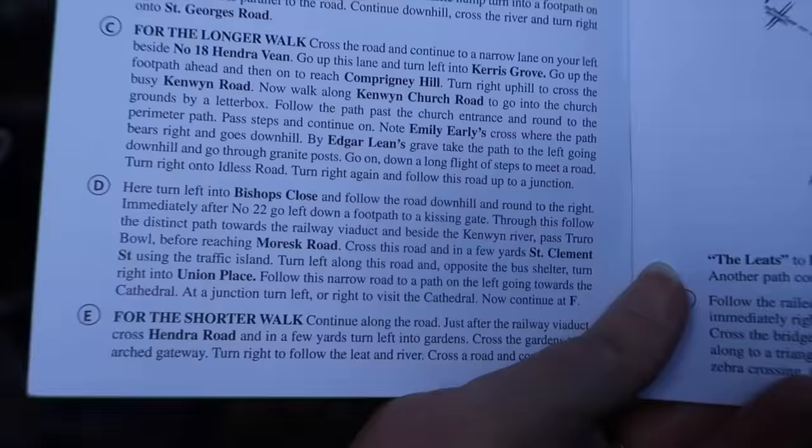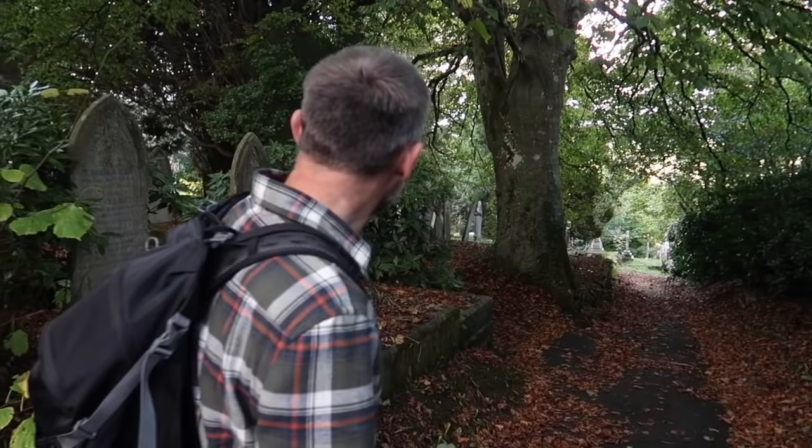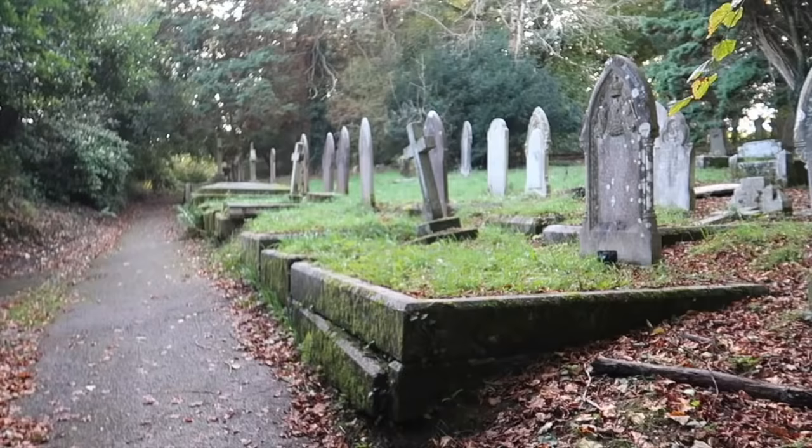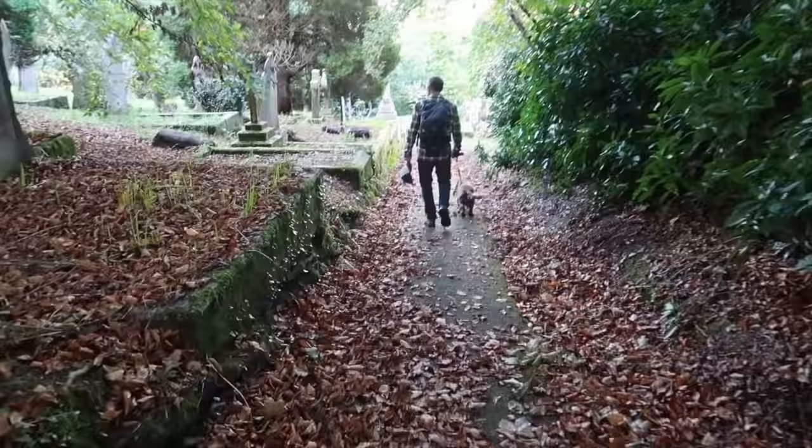Okay, so our instructions say, note Emily Early's cross where the path bears right and goes downhill. How many crosses have we looked at so far? Loads. We're in a graveyard. They've told us to look for one cross with Emily Early on. This is a big, big graveyard as well. I can see three crosses there. So we started to go downhill, but we haven't changed direction yet. So perhaps when we start leading off to the right, it'll be really obvious.